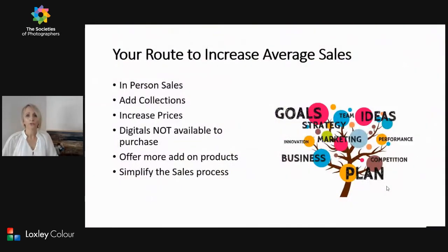Okay, so your route to increasing average sale. Obviously, this is all personal to your business, so we've got many avenues. I'm going to highlight a few here. If you think of any others, pop them in the comments and share those. That would be fabulous. So obviously we've got in-person sales as a key one to increasing average sales.